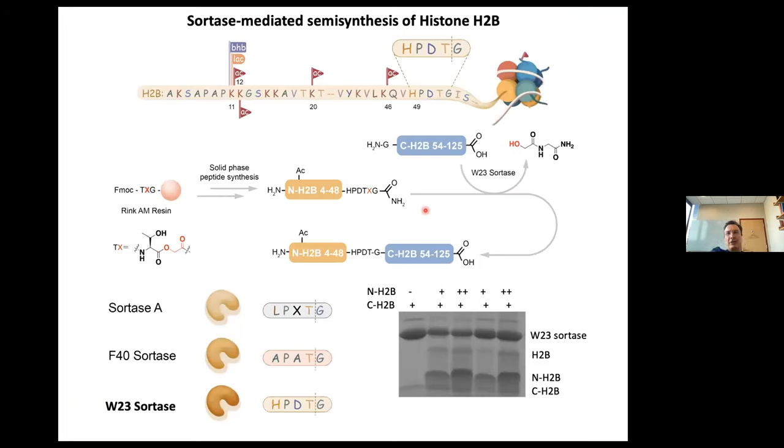So as I mentioned, we got interested in H2B from the work on P300 inhibition. And it turns out that like histone H3, there's a motif that looks sort of like a sortase site. It doesn't have an alanine or a leucine here. So sortase likes a leucine here. The original sortase that I showed you called F40 likes an alanine here. Histone H2B has a histidine. People in our lab, particularly Mingxuan Mu, Jipeng Wang, and Sam Whedon, have been finding a new sortase, one that we call W23 sortase, which can tolerate pretty well histidine at this position.